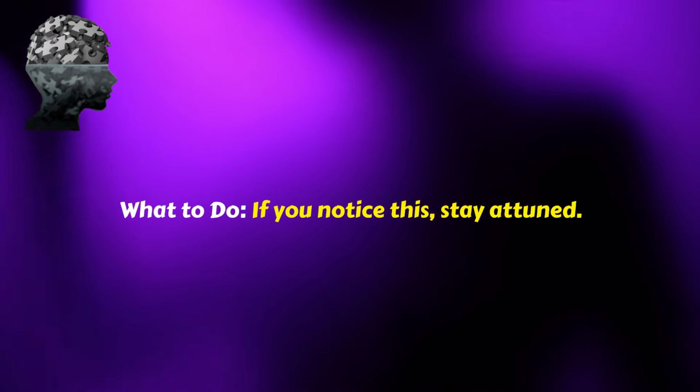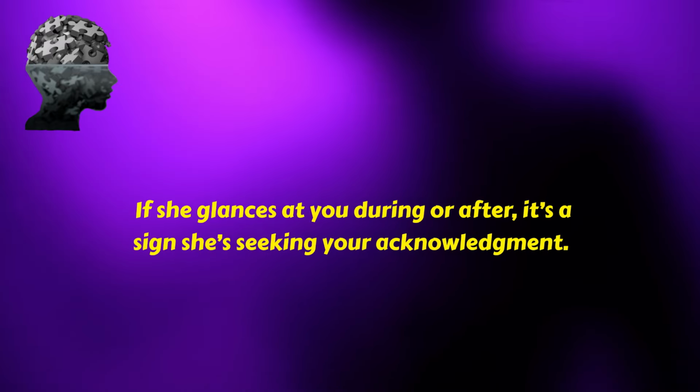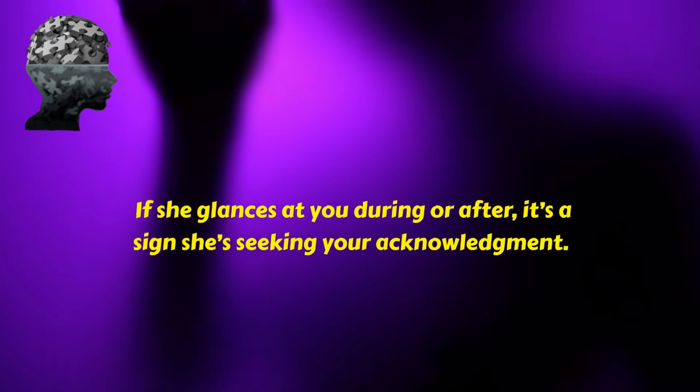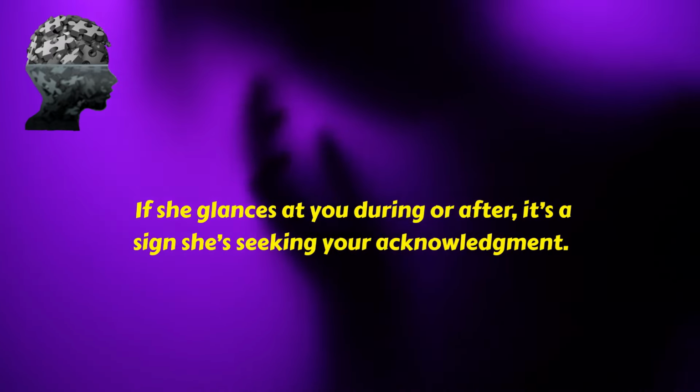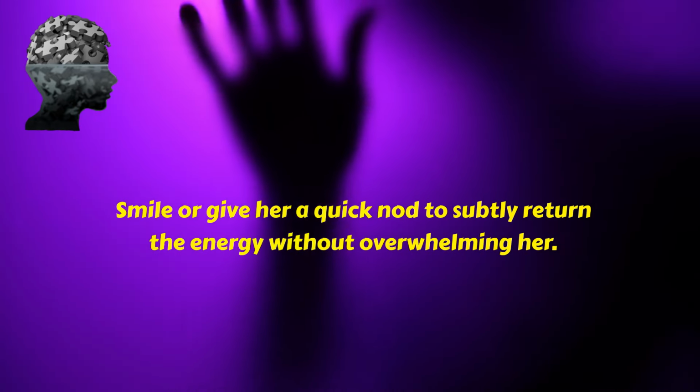What to do? If you notice this, stay attuned. Make eye contact when the outburst happens. If she glances at you during or after, it's a sign she's seeking your acknowledgement. Smile or give her a quick nod to subtly return the energy without overwhelming her.